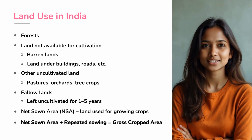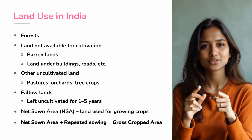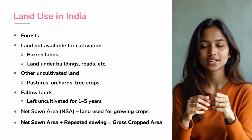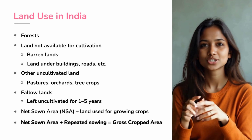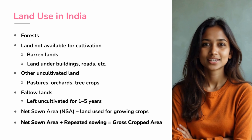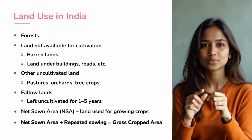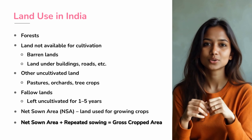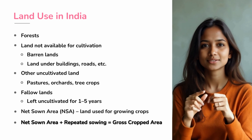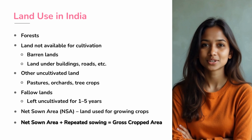How do we use this land? Here's a breakdown from your book: forests, land not available for cultivation, barren land and areas with buildings and roads. Other uncultivated lands like pastures and orchards. Fallow lands temporarily left uncultivated. Net sown area, land where crops are actively grown. Here's a quick formula: net sown area plus area sown more than once equals gross cropped area. Pretty neat, right? These categories help in planning how to meet the needs of over 1 billion people.